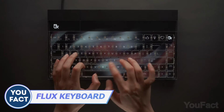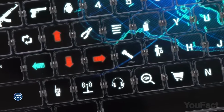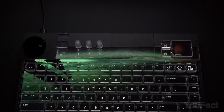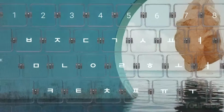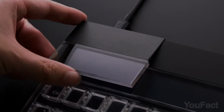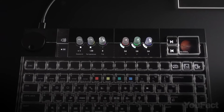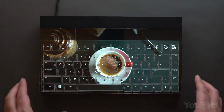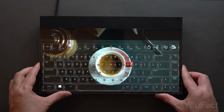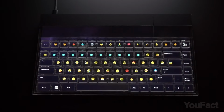Get ready to upgrade your typing game with the Flux keyboard. This is not just any keyboard, it's a mind-blowing combination of a mechanical keyboard and a touchscreen. With its adaptive display, you can customize each key with any icon or character, and even display different languages or application-specific shortcuts. And the interchangeable modules allow you to add even more customization and functionality to your typing experience. Plus, with its hot swappable keyframe, switching between linear and tactile switches has never been easier. That's what I call a fully customizable keyboard.